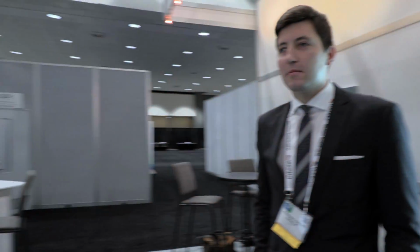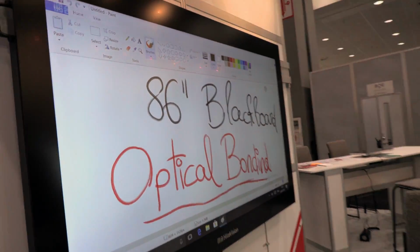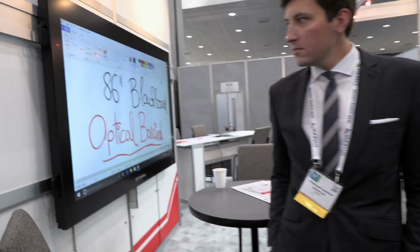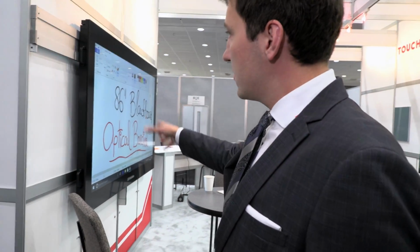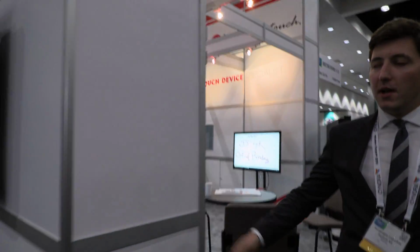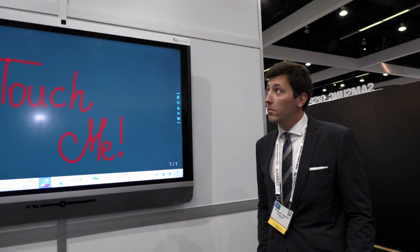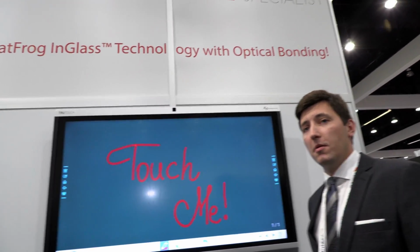Nice. And this is the same product as the other one, right? But all these are with your latest factory. Yes. This is the same 86 inches, also optically bonded by us. On the other side, we have a FlatFrog In-Glass, 65 inches. Basically, we are the only company that can do in-glass bonding right now.